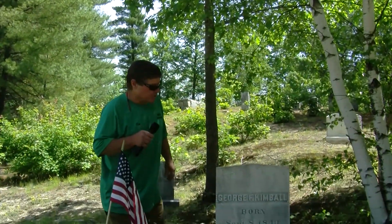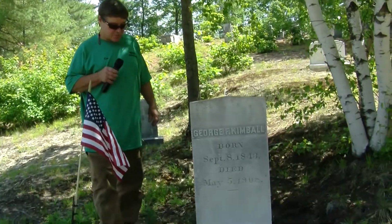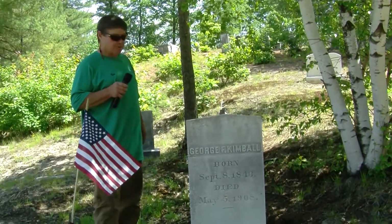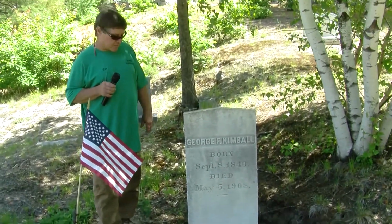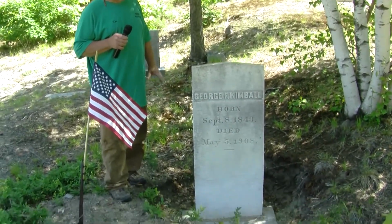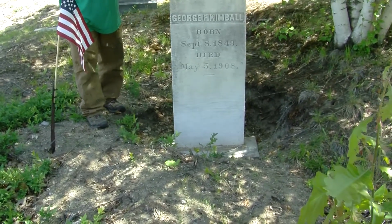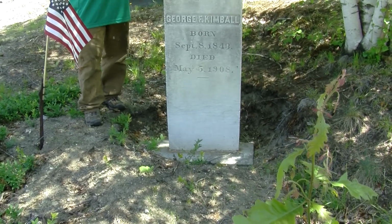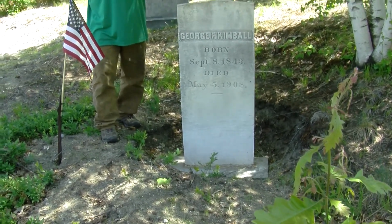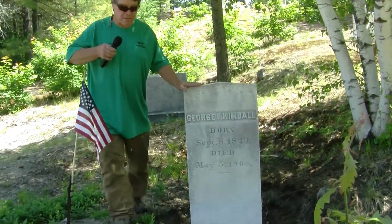So this is the first stone that we did back in the fall. It's of a veteran, and it was laying down in the ground, and it's on a granite base, and it has what we call a mortise socket that the stone fits in. And after getting the stone back up, we cleaned it and got it back in position so you can get an idea what the stones look like after they have been cleaned and back in the environment.